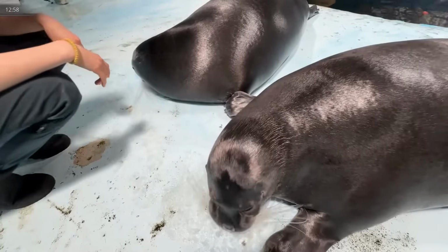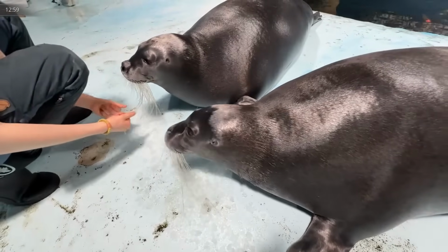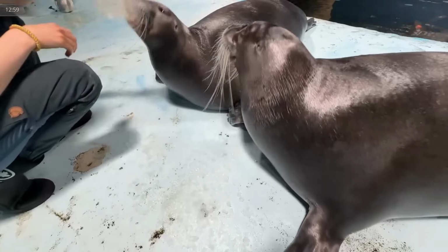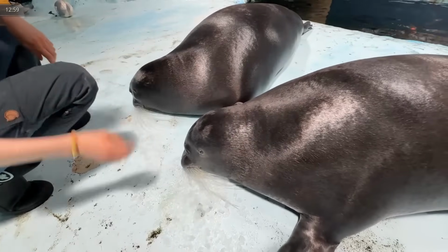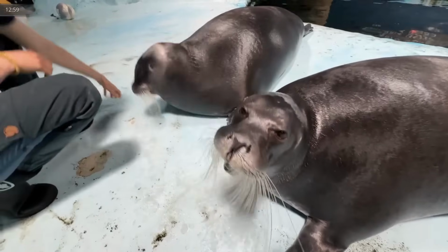Is it like dog toothpaste that you use? It's actually with fish paste. Do you have to make it yourself? Does someone actually make seal toothpaste? Someone did actually make it. Big market for the seal toothpaste.